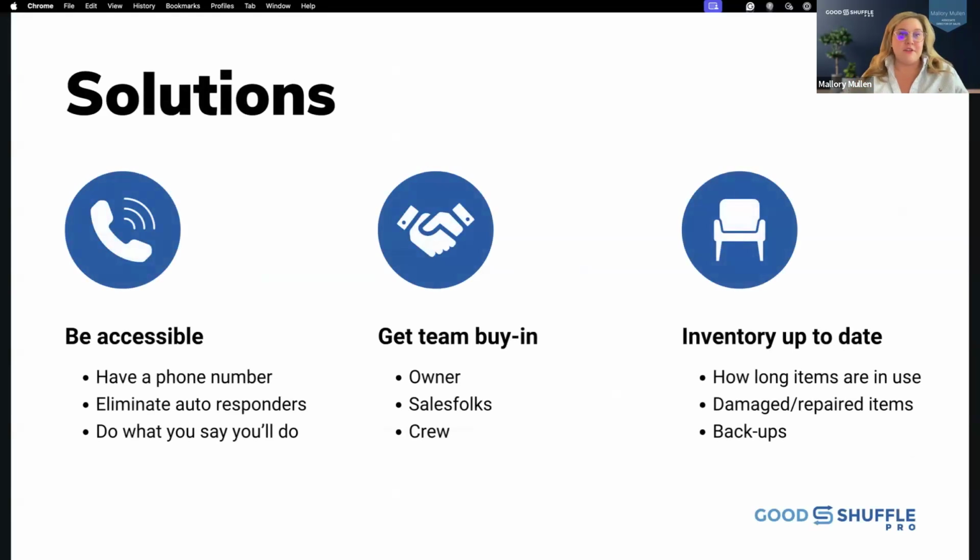When we talk about solutions, there are 3 areas that I want you to consider before I jump into some of the ways Good Shuffle is helping on the inventory front. So the first is be accessible. In today's world where everything is an email or a web form or I'll email you back in 24 hours, I'd really encourage you to get a phone number. There are ways that you can reduce spam. I know that that can be really frustrating as a business owner. I also know as a salesperson how much that helps me and my team in our sales process to give folks a quick avenue for people to ask quick questions.